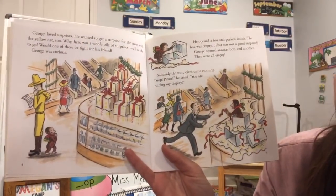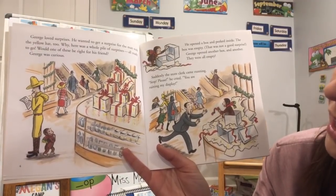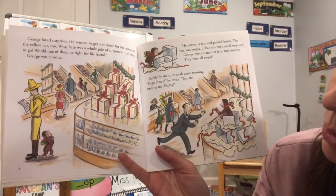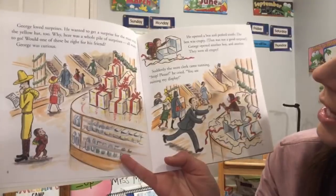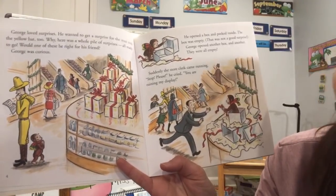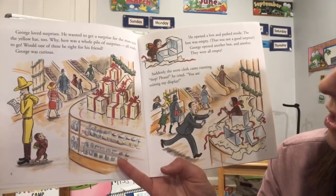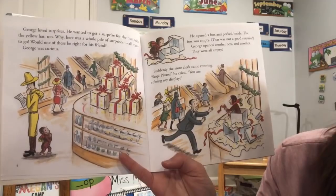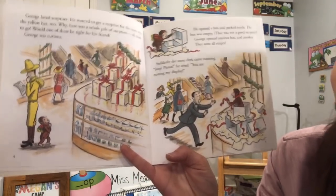George loved surprises. He wanted to get a surprise for the man with the yellow hat, too. Why, here was a whole pile of surprises, all ready to go. Would one of these be right for his friend? George was curious. He opened a box and peeked inside. The box was empty. This was not a good surprise. George opened another box and another. They were all empty. Suddenly, the store clerk came running. "Stop, please," he cried. "You are ruining my display."